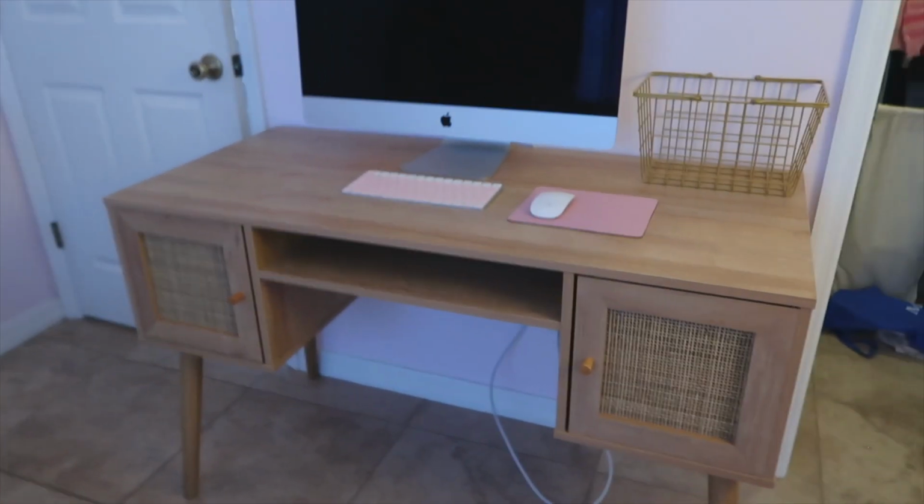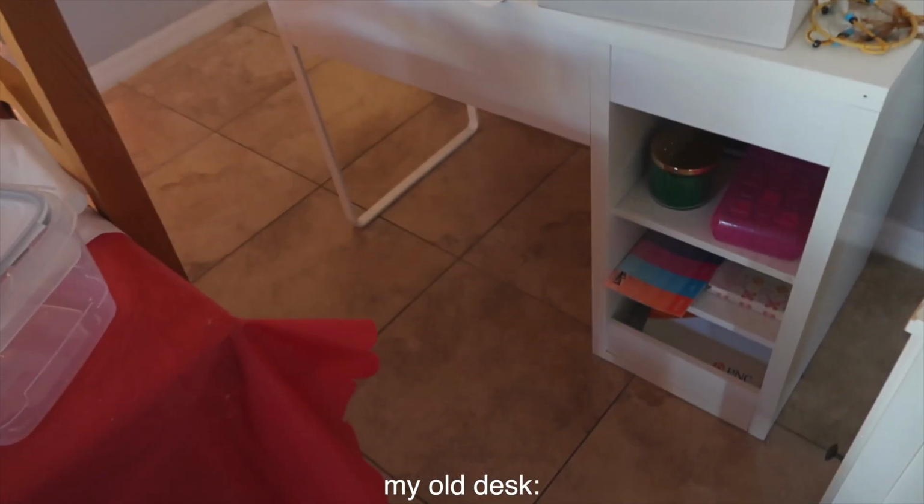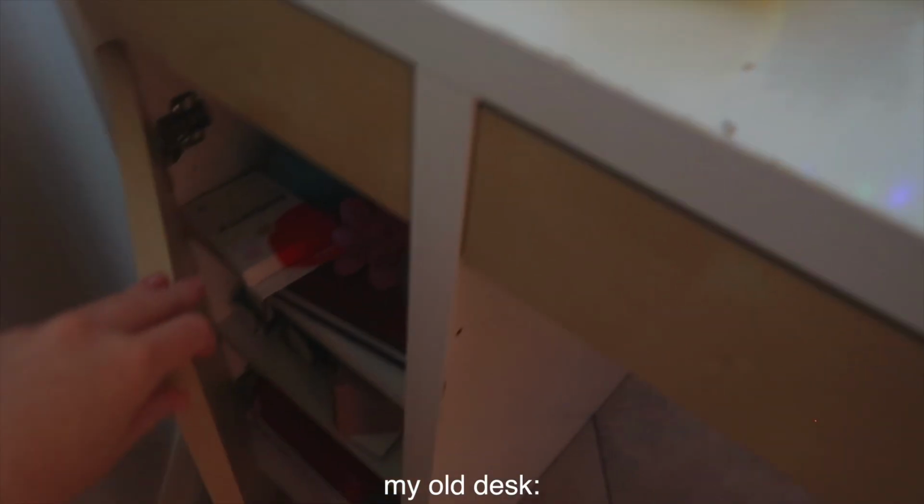So now I'm going to organize my desk and bring everything from my old desk to this new one. But I also have a lot of crap in my old desk that we can definitely throw away. So I need to go through everything and decide what I need to keep and what I want to throw away, and then we can make this look all cute and organized.